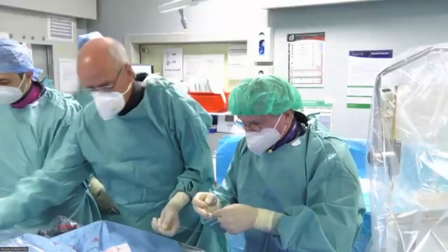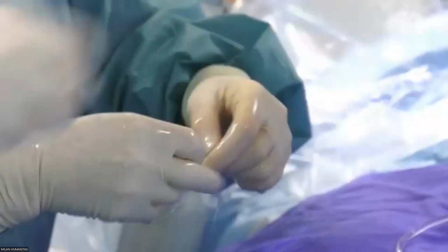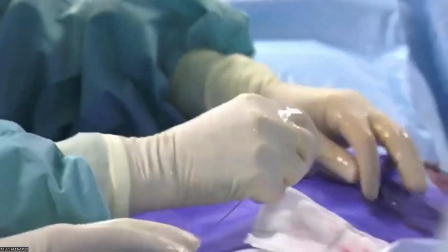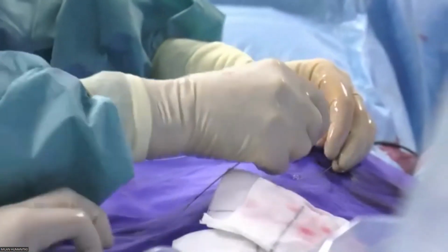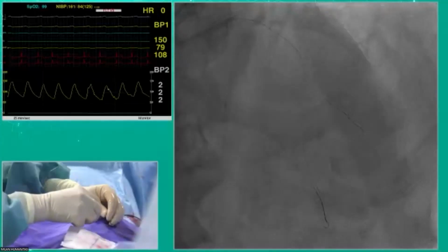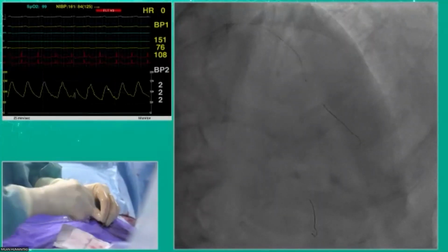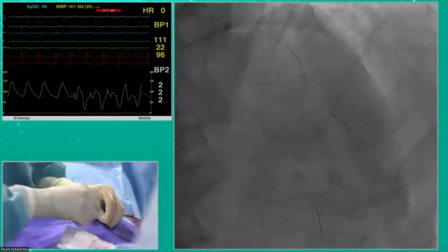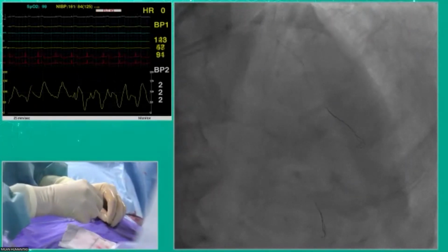So if you have multiple dissections after a drug-eluting balloon, would you leave it alone? Yeah. As long as they are linear dissection, no persistent staining, no good flow, I leave it alone. So we're going to start inflating a little bit more distally.